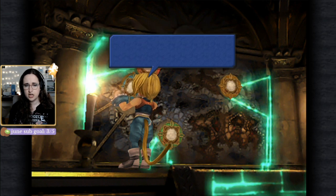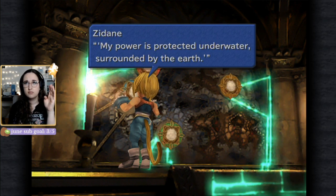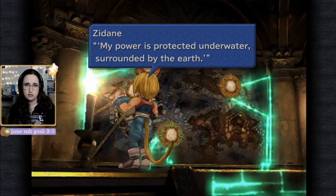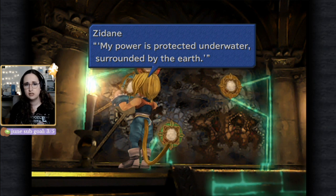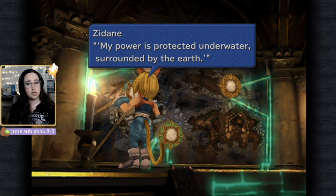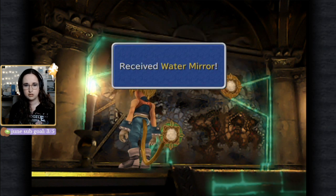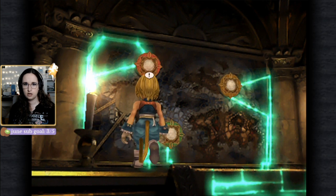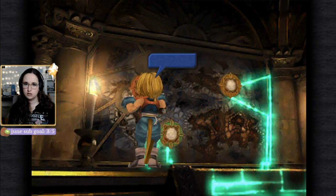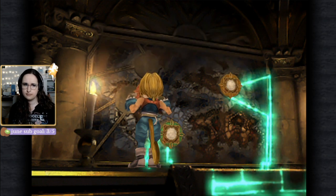There's something written on it. I'm sorry, I can't. Don't hate me. Love, Amarant. My power is protected underwater, surrounded by the earth. Oh, Leviathan? Received water mirror, okay. This one too. My power is projected high atop a fiery mountain.